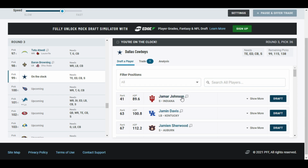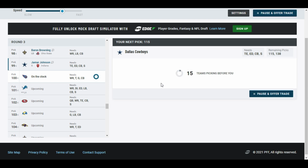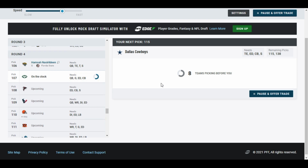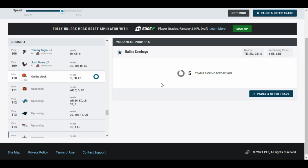As you know, KZ is only on that 1-year deal, so do not be surprised if we end up drafting Johnson and he does eventually fill the role as the starter. So for me, this one here is a no-brainer. Going to draft Jamar Johnson with this pick, a guy that is rated very high on a lot of your boards. Happy to see him in this mock draft fall to that 99th pick.